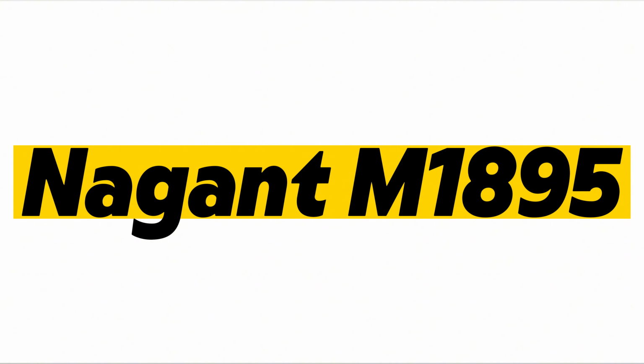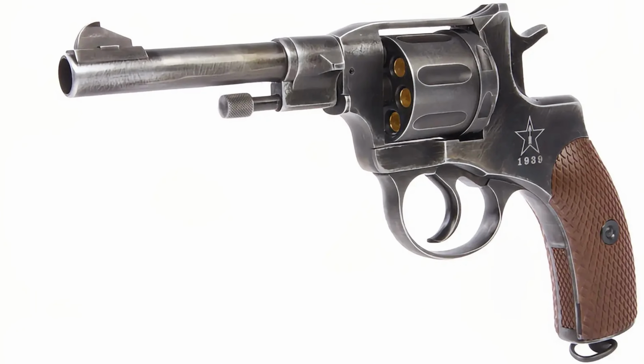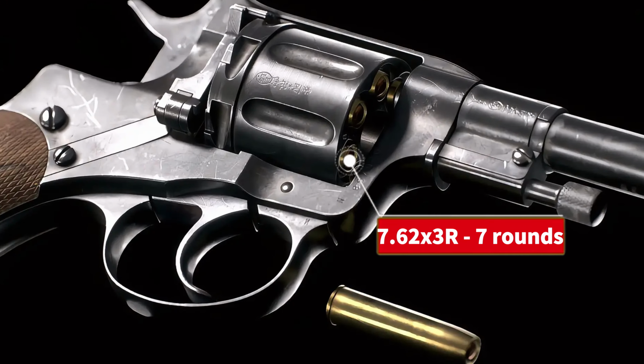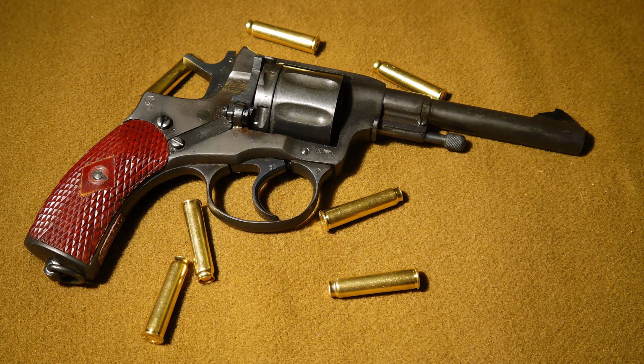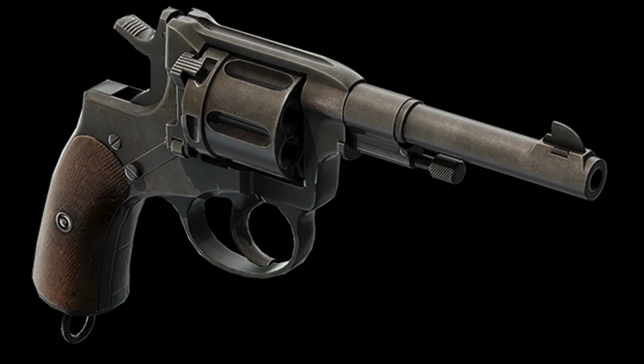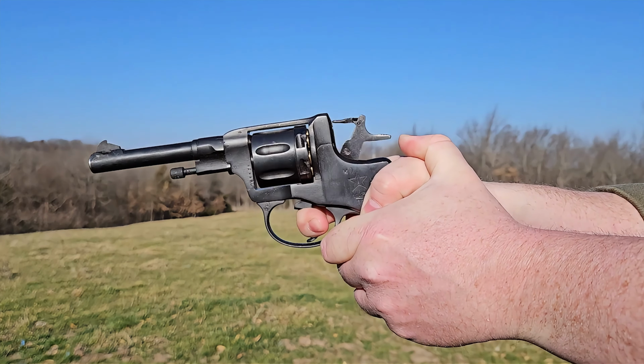Rounding out the handguns is the Nagant 1895, a Russian revolver from 1895, chambered in 7.62x38R with a 7-round cylinder. This thing is a tank, solid steel, no frills, and a bizarre gas seal system where the cylinder moves forward to seal the barrel. I've fired 120-year-old Nagants that still hit the mark.